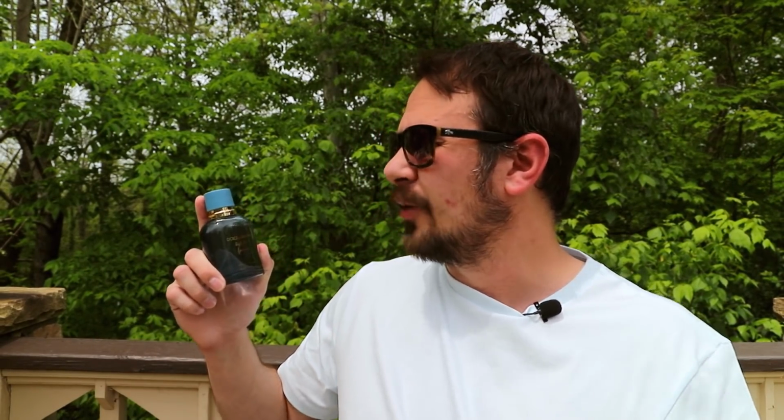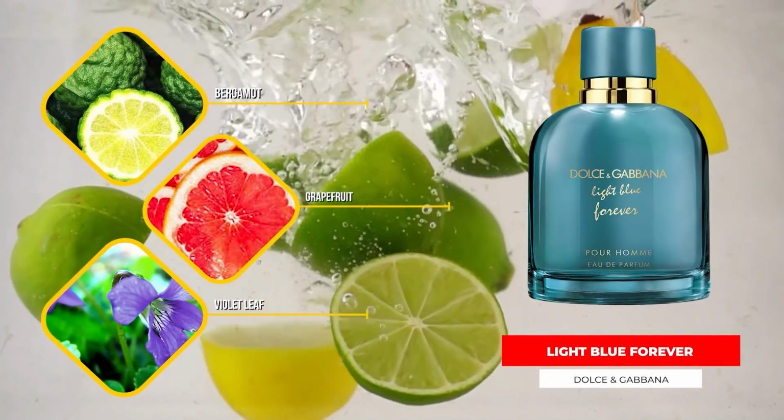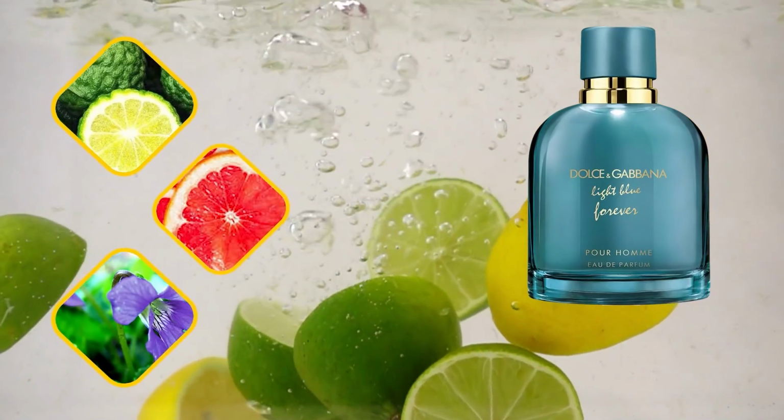Light Blue Forever by Dolce & Gabbana. Yeah, I love it. I love it. Grapefruit, violet, vetiver, and musk. It is all about the opening with this fragrance. And I would say for the vast majority of Light Blue fragrances, if not all of them, it's really about that opening. You need to be captured by the opening. Most of them utilize citrus, and sometimes the citrus is not good.